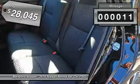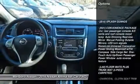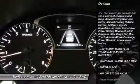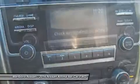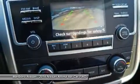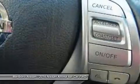This vehicle has less than 100 miles. Here are some of this vehicle's great options. Keyless entry, steering wheel audio controls, anti-lock braking system, remote engine start, leather-wrapped steering wheel, Bluetooth, power steering, adjustable steering wheel, aluminum wheels, four-wheel disc brakes.